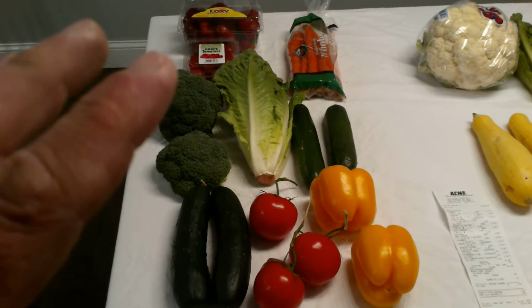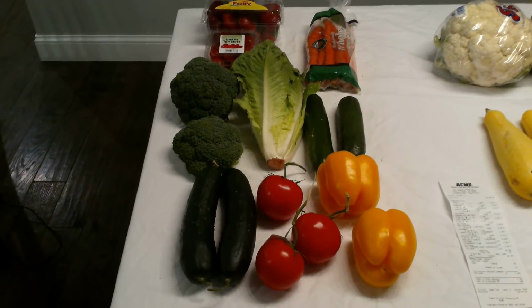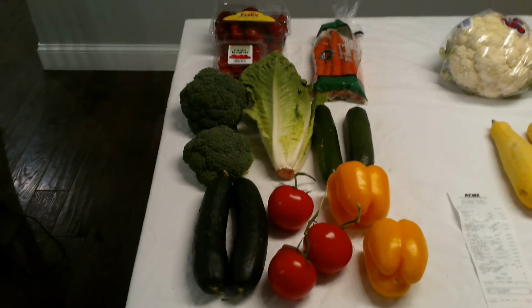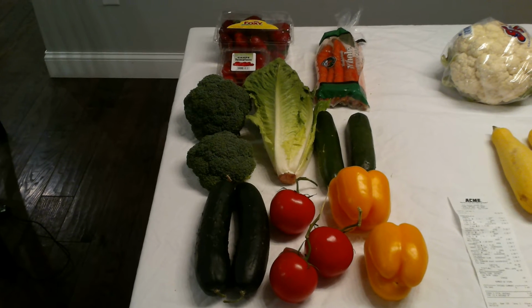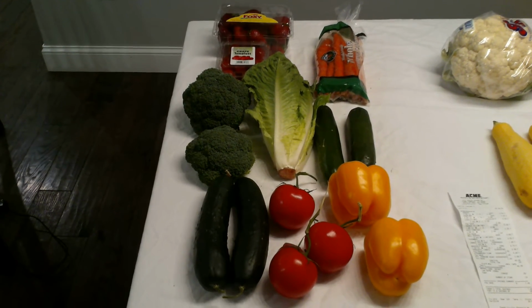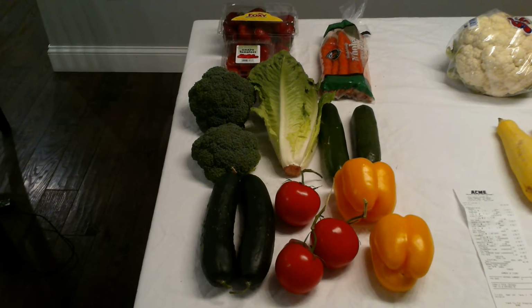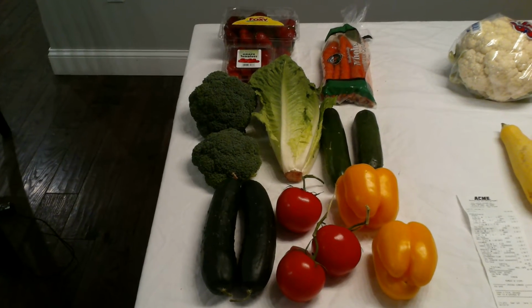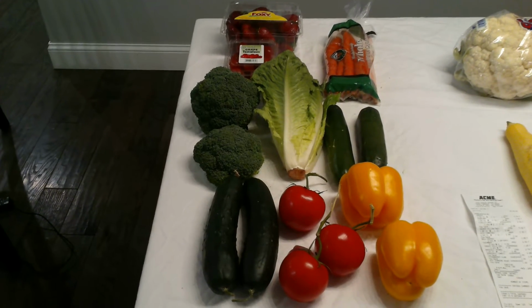If you look at everything right here, and you look at based upon what I paid on that receipt right there, it comes to $24.82 of vegetables right there. So if you go to the grocery store, that's what you're going to get. Now, when we're talking about our box, we're going to give you a lot of what you see right here, but we're actually able to give you more than what you see right here.